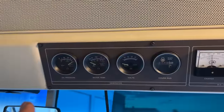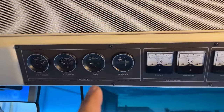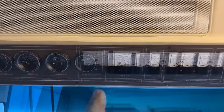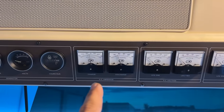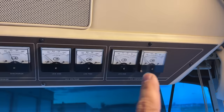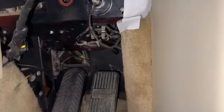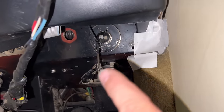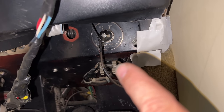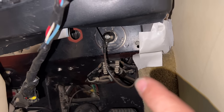To the right of that is gauges for the generator. We have oil pressure, water temperature, voltage, how many hours are on it. We have ammeters for the battery charger, how much AC voltage of both legs, and the amperage of both legs of the AC circuit. Located just above the pedals is the kill switch. You can kill all the power right before you leave. That way you don't come back to a dead bus.